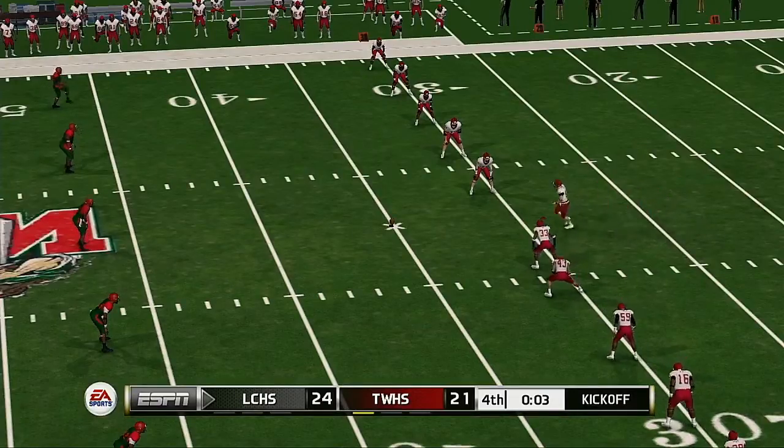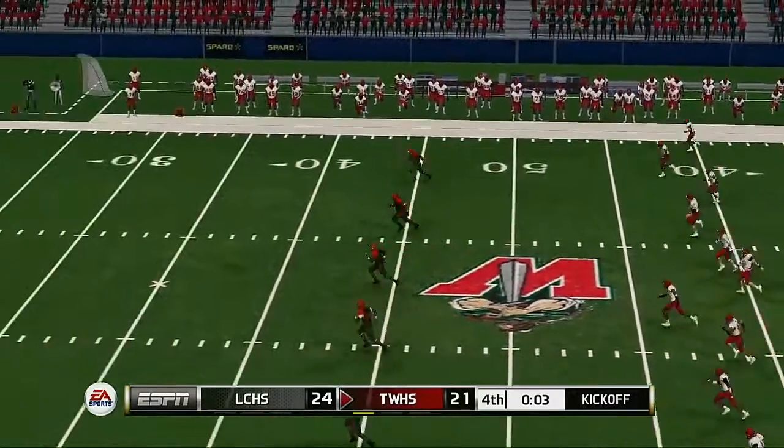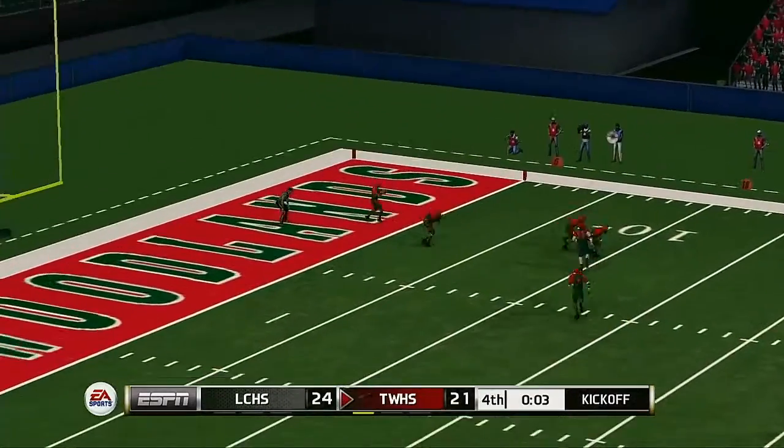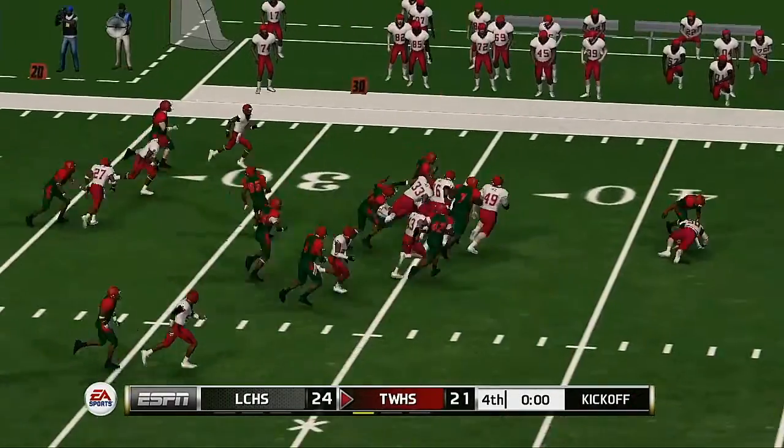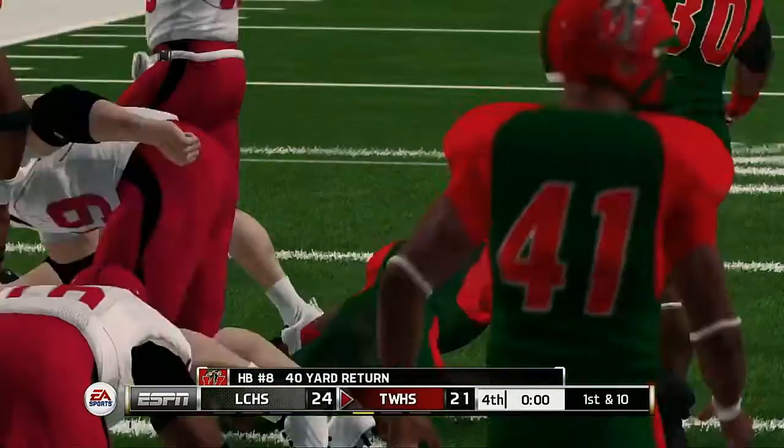If they field the kick here, a touchdown return is their only chance at victory. He really got a hold of that kick. He's to the 20. And he's taken down at the 38.